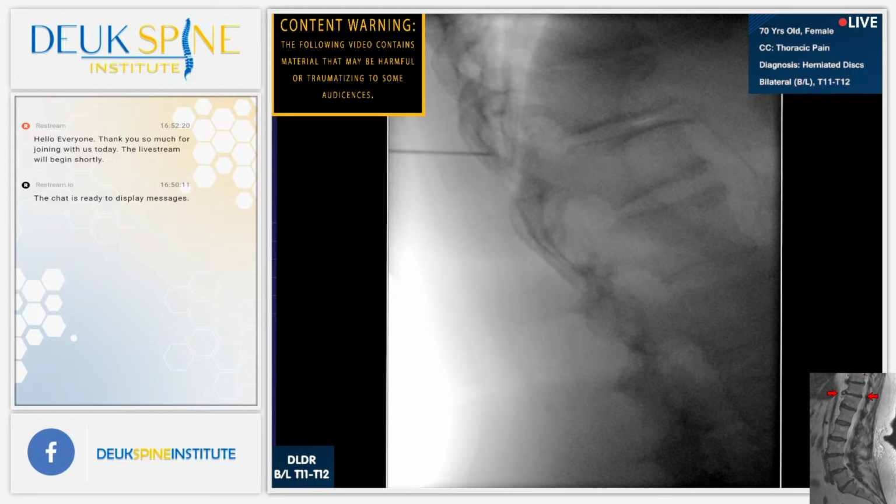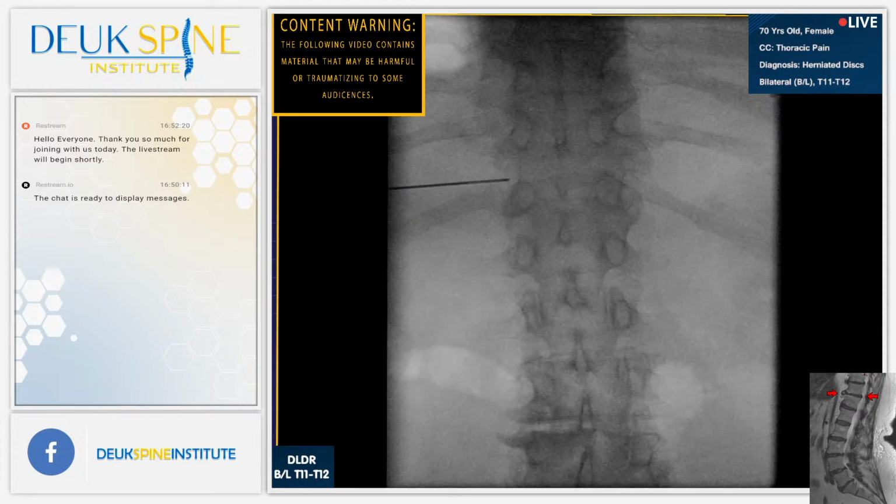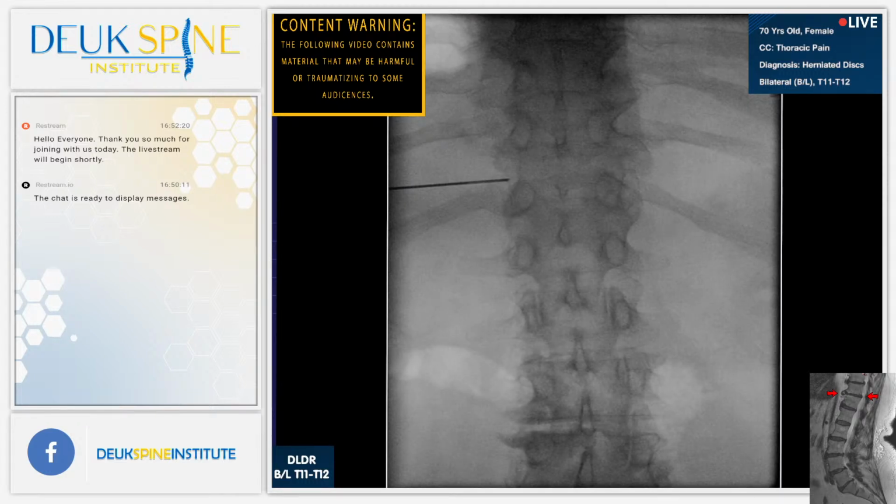So I need to get into that disc. I'm hitting the facets, but other than that, it looks good. AP, you can see I'm touching the facet joint with the tip of the needle. We're starting on the left side. AP, just a quick shot. Nice. All right, very good.